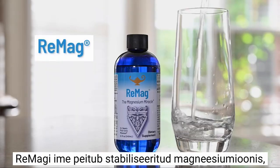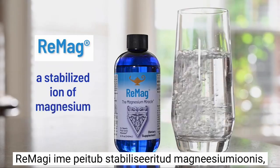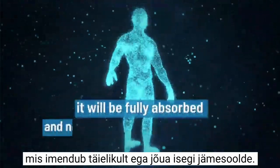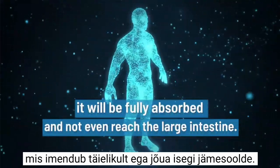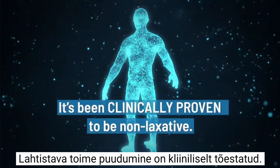The beauty of Remag, which is a stabilized ion of magnesium, is that it will be fully absorbed and not even reach the large intestine. It's been clinically proven to be non-laxative.